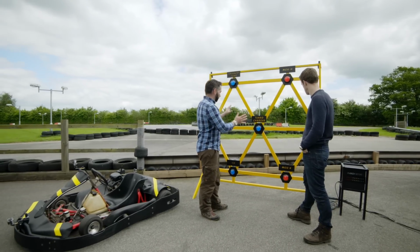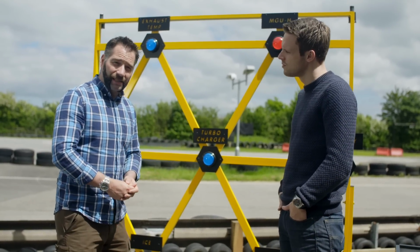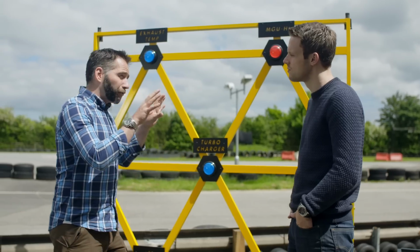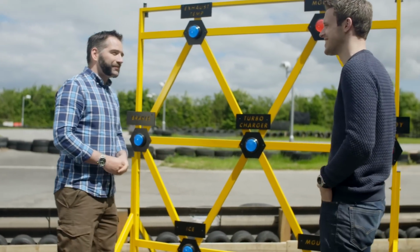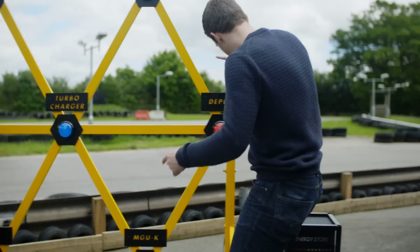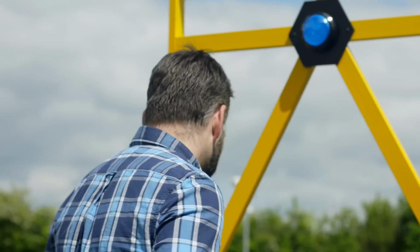Okay, Greg, I should probably do some explaining because this board represents the information coming in from a Formula One car's most important sensors. The combination of those sensors working together creates nearly 10,000 items that the onboard ECU needs to deal with. To keep it simple for you, I've only given you 7. Okay, I see what you've done here. You've got the two motor generator units, the MGU-H, the MGU-K, the turbocharger, and the energy store. All the bits that you need to get a car to full power. Exactly.